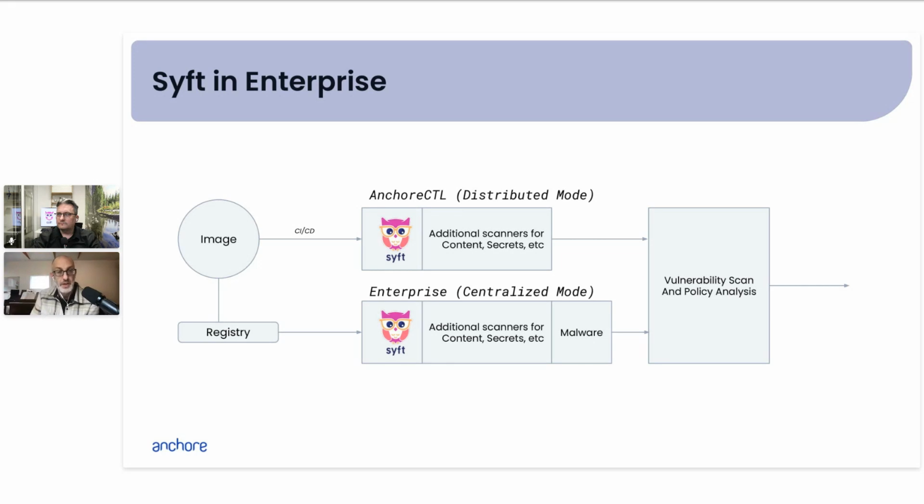We have a command line tool called Anchore CTL, and SIFT is embedded inside Anchore CTL. So when you run Anchore CTL, you're essentially running SIFT, but with additional functionality too. It's not just a simple wrapper, it's actually got its own capabilities. SIFT will generate the SBOM, but Anchore CTL will do other operations like looking for content inside files. It can look for secrets. It grabs a lot of additional metadata around the image that you're asking it to scan. So that's distributed mode.